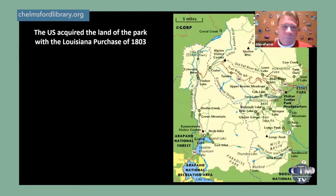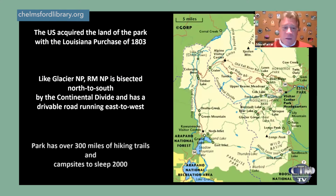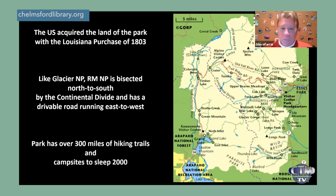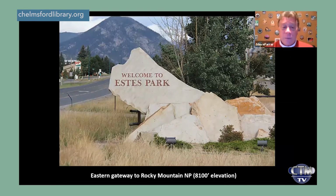Pretty dramatic. This was part of the Louisiana Purchase. Very similar to Glacier in that there's only one road that goes from east to west. A lot of hiking trails, 300 miles of hiking trails. This is why there's only one road. That's a depiction of what the mountain ranges are like. Long's Peak over on the left there at 14.2 is the tallest in the park.